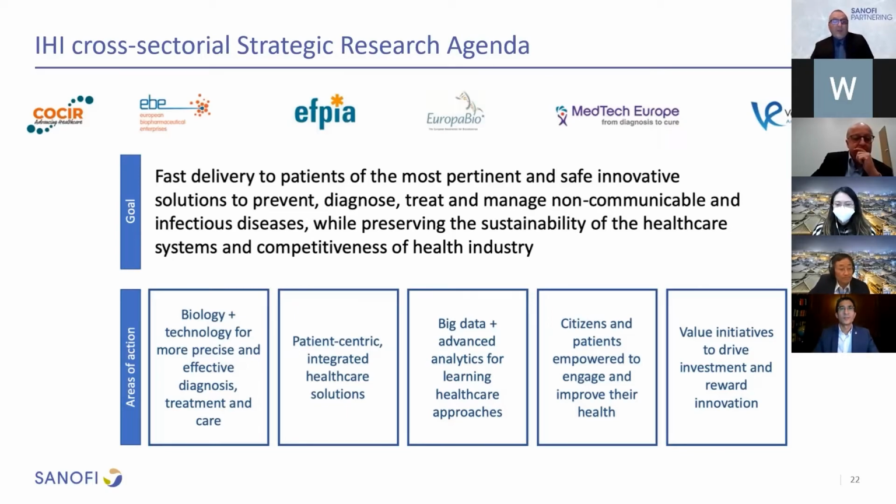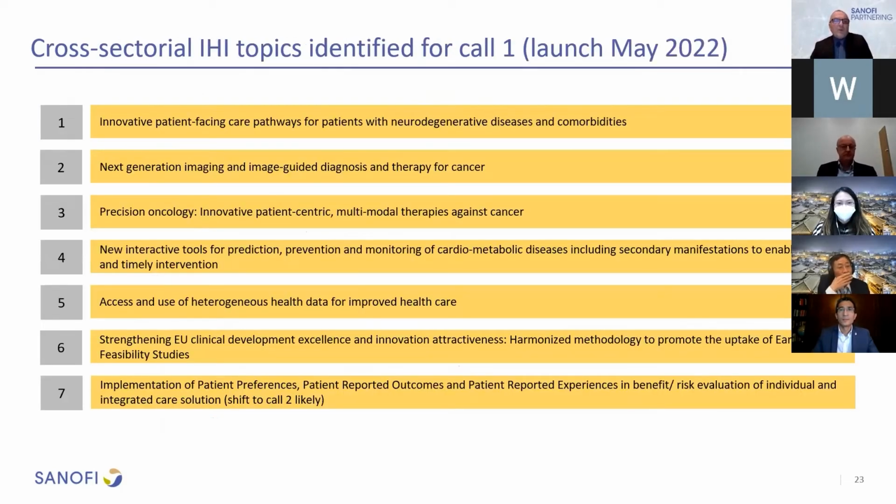So the areas of action are biotechnology, technology for more precise diagnosis, treatment, and care. This also includes production sites and using the most updated technologies. Patient-centric integrated healthcare solutions, big data and machine learning. Citizens and patients have to be even more empowered to engage in their own health plan and treatment. And value initiatives really to drive investment and reward innovation, mostly in areas where you have per se a negative business case. So those are examples which are currently under development concretely.